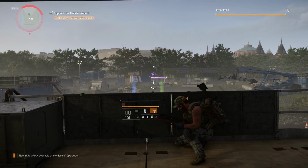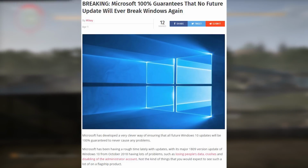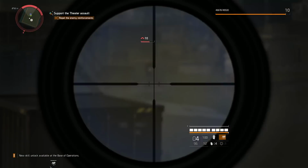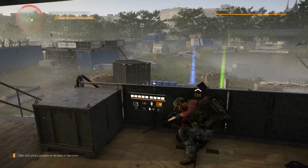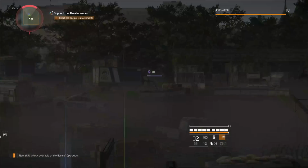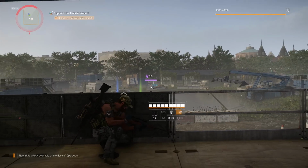And finally, to wrap up the tech news for the week, this is more for entertainment purposes than anything, mind you, but earlier this week, Microsoft has put a 100% guarantee down that no future update will ever break Windows machines again. As you probably already know, Microsoft has been absolutely dropping the ball with the latest updates such as 1809 permanently deleting files and data, so it's pretty amusing that they would go out and announce something like this. We didn't really get too many technical details of why they are saying this, but I'm not going to hold my breath for this one.